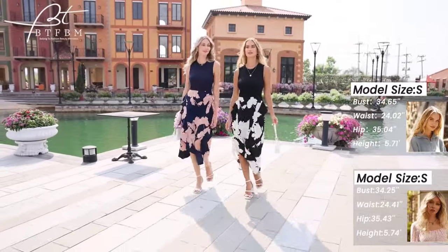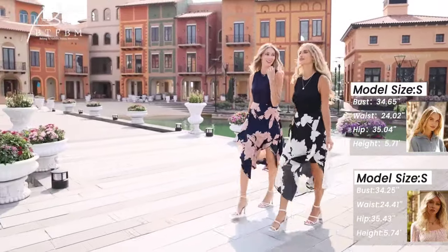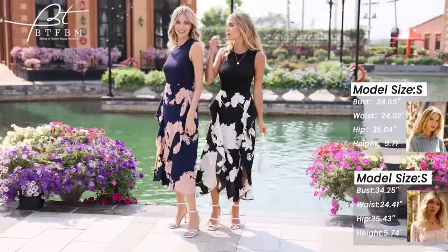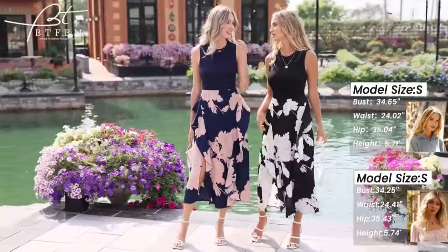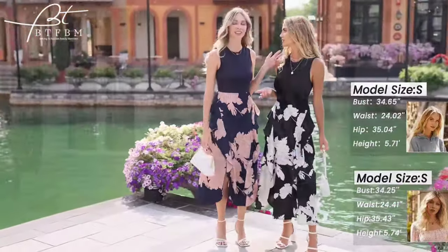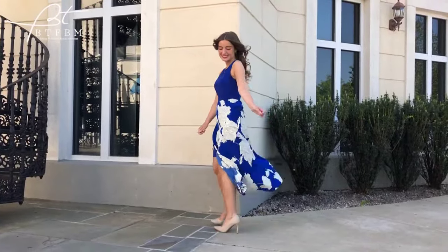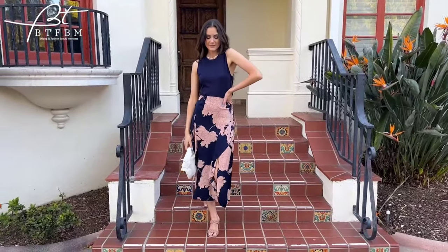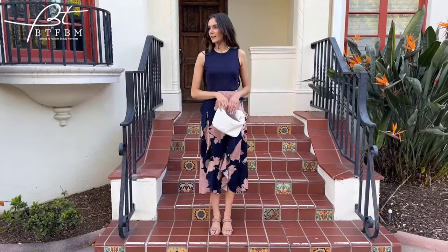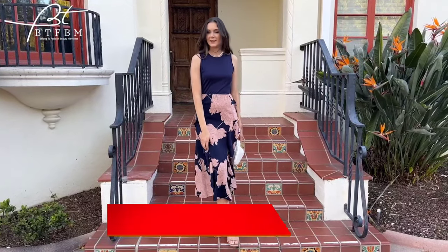The quality of this dress is impressive. The combination of a knit top and flowy skirt provides both comfort and durability. There are mixed reviews on sizing, so I recommend checking the size chart carefully before purchasing. This dress is a versatile piece that can be dressed up or down. Style it with sandals for a casual look, or elevate it with heels and statement jewelry for a night out. With so many ways to wear it, you'll get plenty of use out of this dress.